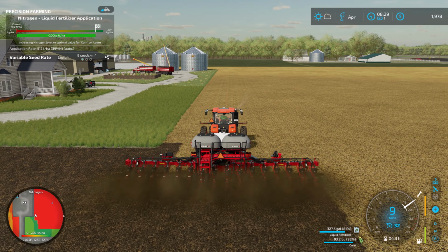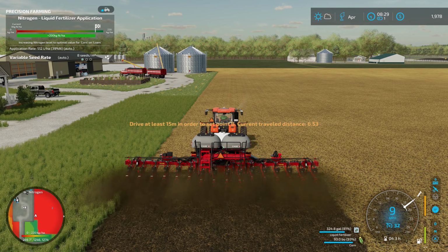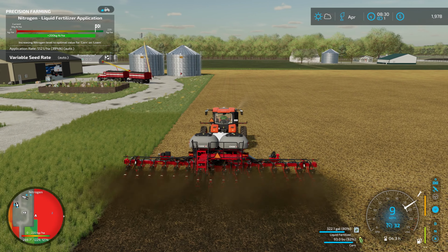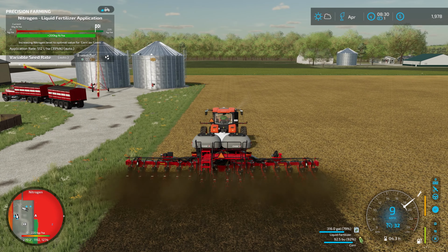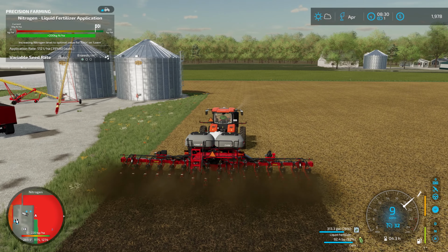Help us avoid some of these squiggly rows. Oops. I've pushed buttons too much and got off sync with my GPS here. By the time we get the GPS running, we've covered the majority of the field here, unfortunately. Happens that way sometimes.